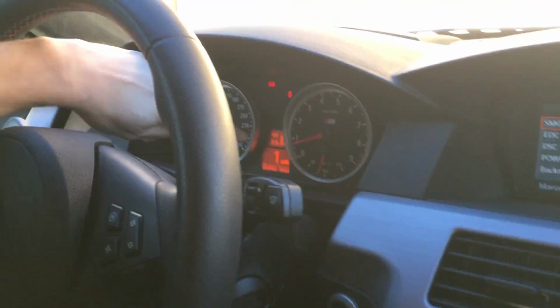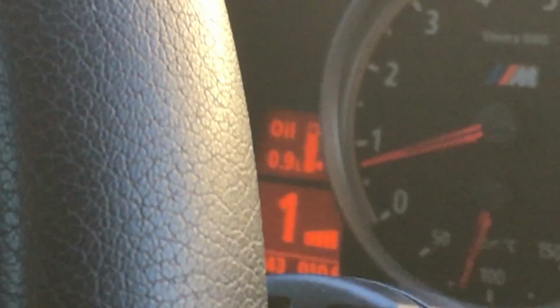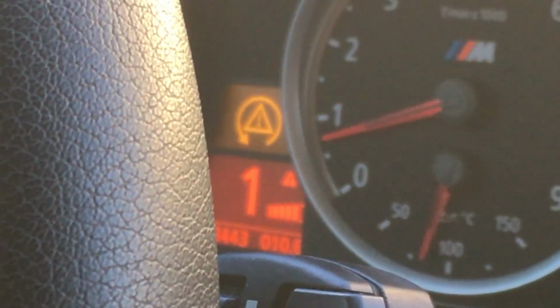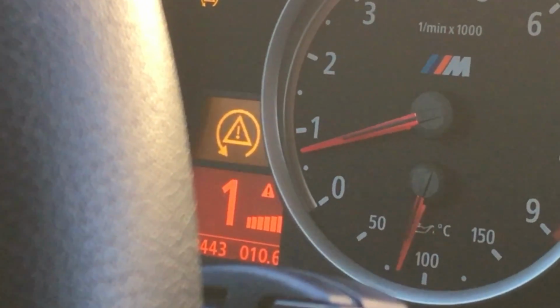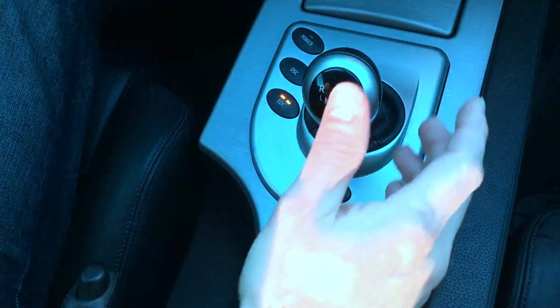So if we turn the DSC back on, you notice you lose it. This is the standard. The only way you can get that 6th mode is by deactivating your traction control, and then you can bump 1 up with this little button down below here. You hit it 1 more, that gives you your 6th.